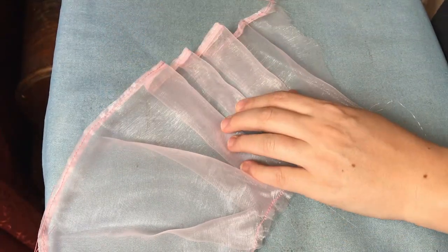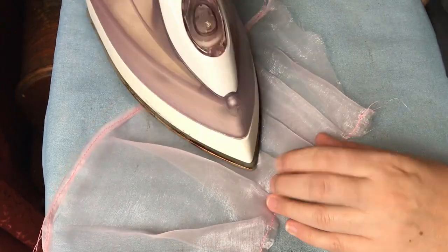The first time I started sewing them down, I left the raw edge up, figuring no one would see it, and it would be covered by the next row of ruffles. Then I pinned on the next row of ruffles and realized that you actually could see the raw edge through the ruffles, and it looked tacky.